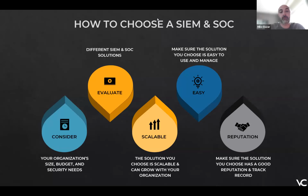How much data do you collect? How often do you collect it? Where are you sending it? All of those requirements that go back to the security needs start impacting the cost. And then the easy is, how easy is it going to be to deploy, manage, and use? I will just tell you, it's never easy. You can find easier, but there is no easy button in doing SIEM and SOC. It is generally difficult and hard to do because you're doing a lot, right?